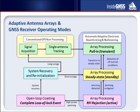Essentially, what this does is to describe the various operating states for our robust, jam-tolerant GPS receiver. What I show here is that the receiver starts in a conventional single antenna state for initial power on, startup, signal acquisition, and tracking. It then transitions to a multi-element mode, first going through a temporary pull-in state to transition through any large transients caused by the switch to array processing mode. Once the transients are settled, the receiver enters into its predominant operating state, steady-state standby mode.